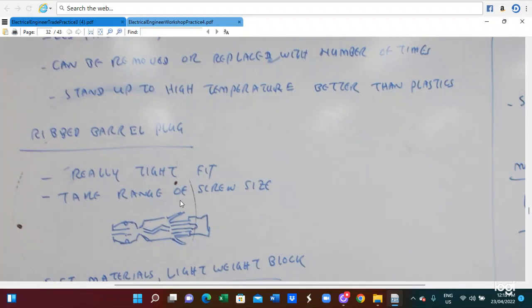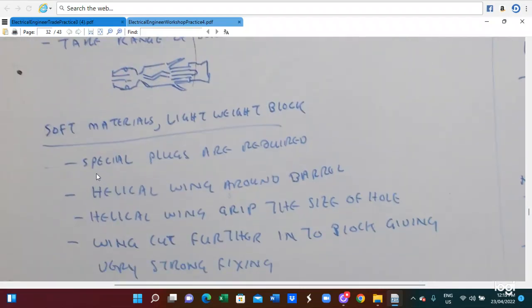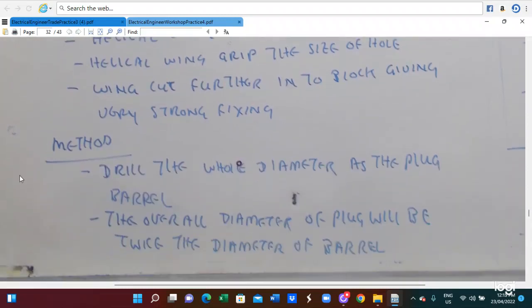And for soft material, lightweight block, special plugs are required. Helical winds around the barrel are utilized and the helical winds grip the side of the hole. When you screw further into the block, they are very strong and efficient. We need to drill the hole diameter the same as the plug barrel, and the overall diameter of the plug will be twice the diameter of the barrel. So this is the drilling method.